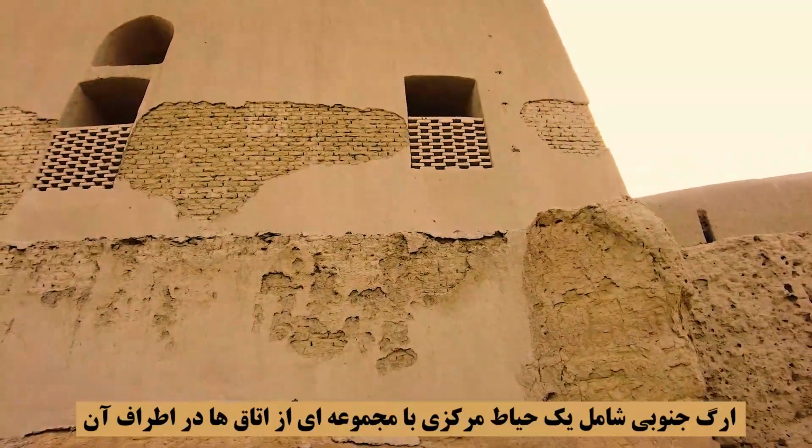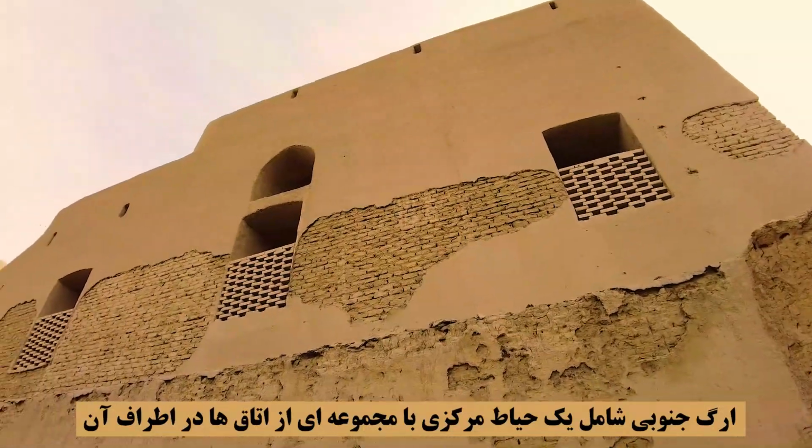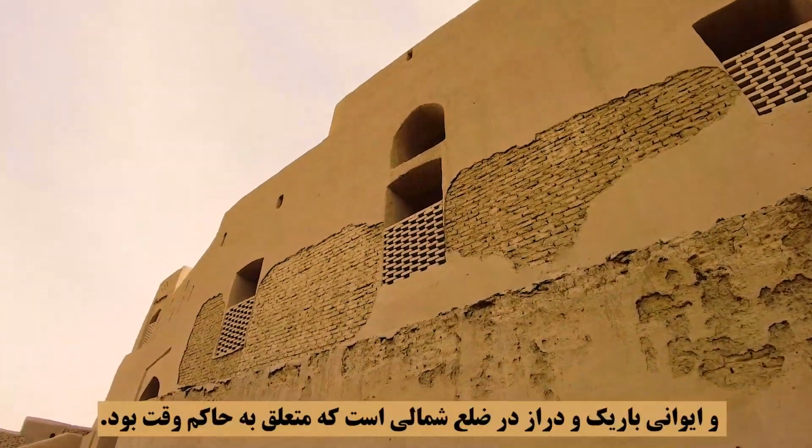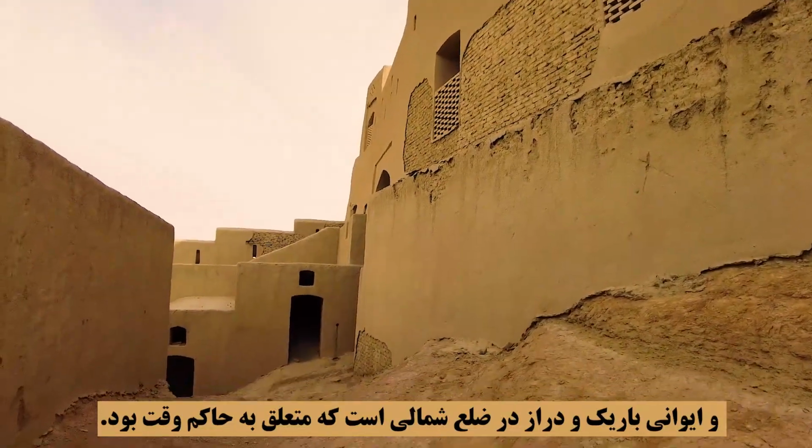The southern citadel consists of a central courtyard with a series of rooms around it, and a long and narrow porch on the northern side that belonged to the ruler of that time.